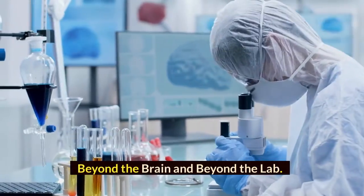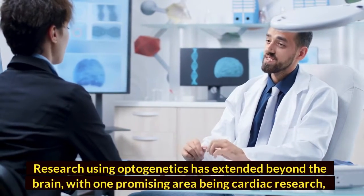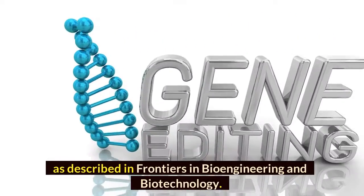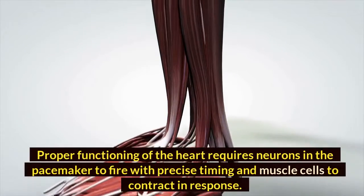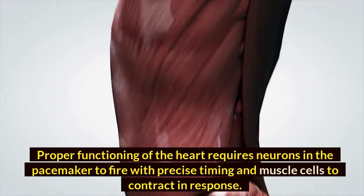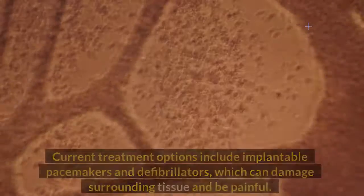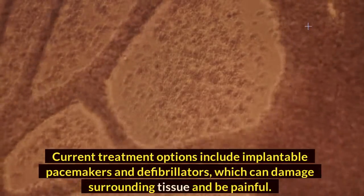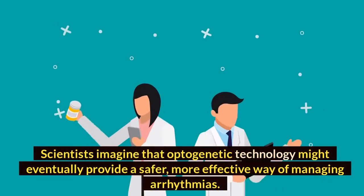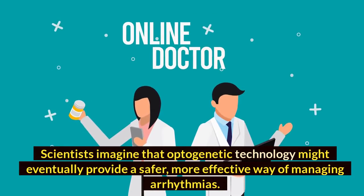Beyond the brain and beyond the lab. Research using optogenetics has extended beyond the brain, with one promising area being cardiac research, as described in Frontiers in Bioengineering and Biotechnology. Proper functioning of the heart requires neurons in the pacemaker to fire with precise timing and muscle cells to contract in response. Irregularities in timing are called arrhythmias and can be deadly. Current treatment options include implantable pacemakers and defibrillators, which can damage surrounding tissue and be painful. Scientists imagine that optogenetic technology might eventually provide a safer, more effective way of managing arrhythmias.